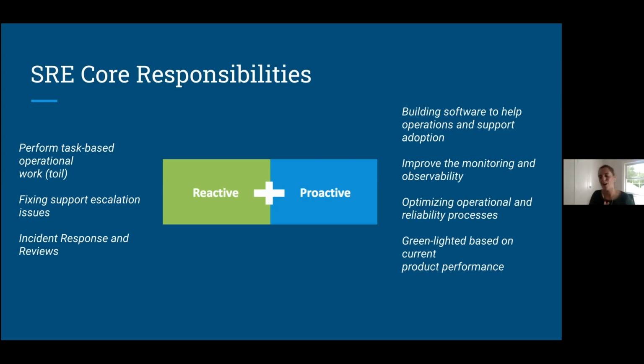They are also focused a lot on making alerts and observability very efficient, getting rid of any noisy or unused alerts and focusing on those alerts that are actionable. They define service level indicators and service level objectives. They're also going to be focused on optimizing processes for reliability and production readiness, ensuring that you are continuously delivering reliable services.